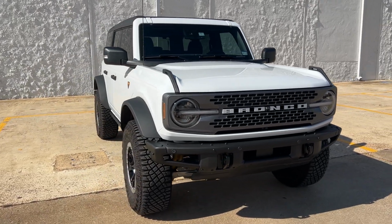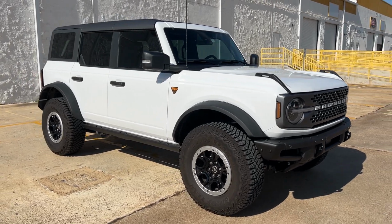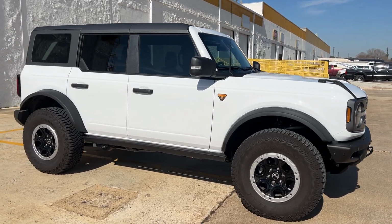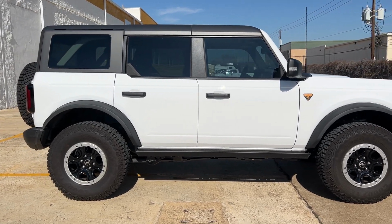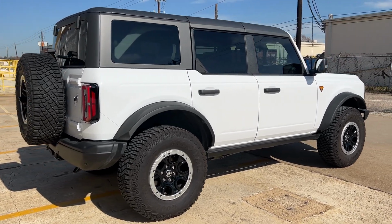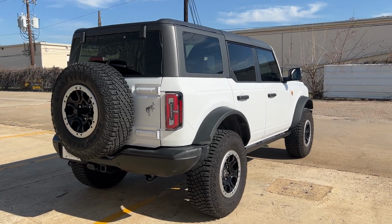It does have the Sasquatch package. Big tires, 17-inch beadlock wheels. It has the hard top. It has the sound deadening headliner inside. It's got all the storage bags. We have the original window sticker. We have all of the books and manuals that come with it as well. 2 keys, key fobs.